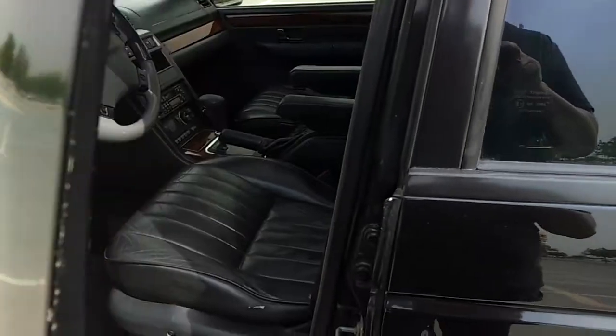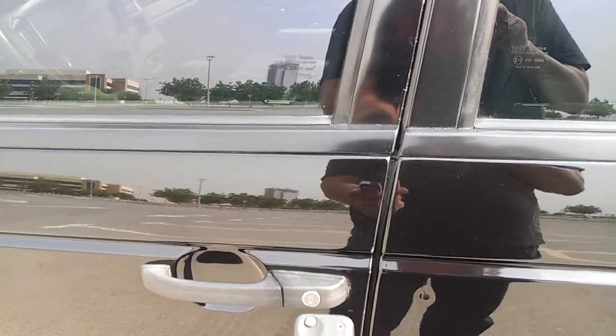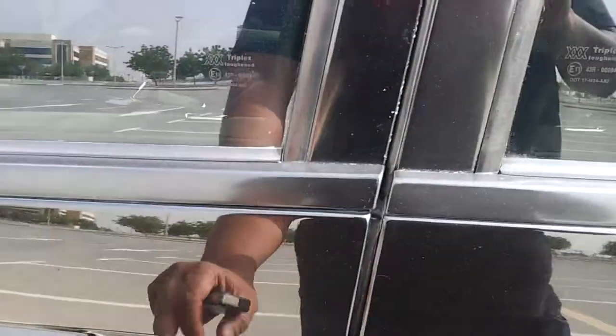The car does have central locking, and there are two keys coming with the vehicle. One is fully operational, the other one we believe is just the battery, but you can also see it also alarms the car.